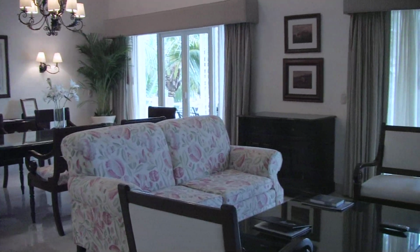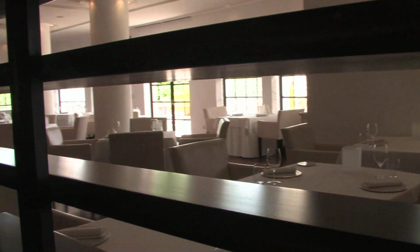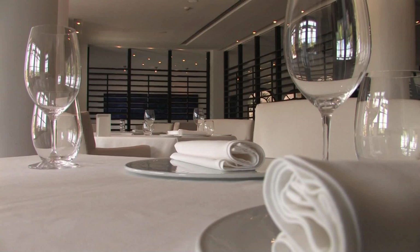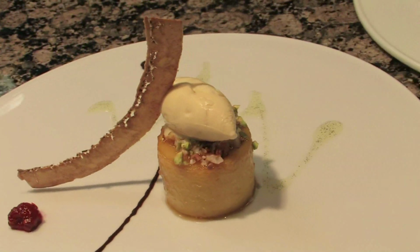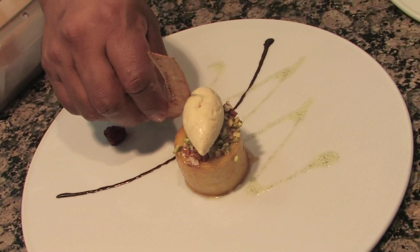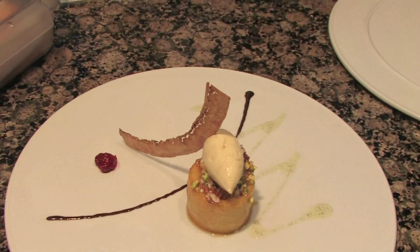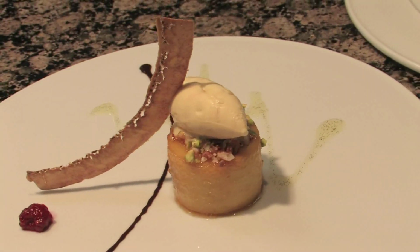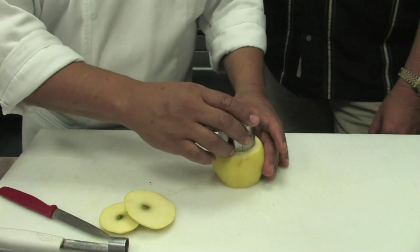Room service is always nice, but you can't beat sitting down for an elegant dinner at Las Ventanas. And when you do, make sure you save room for dessert. All right, Chef, I know your desserts are as interesting as your appetizers and entrees. So this one is like a deconstruction of a normal apple tart. This is what you could call an inverted apple tart, where the apple is actually on the outside. Here's the secret to doing that.